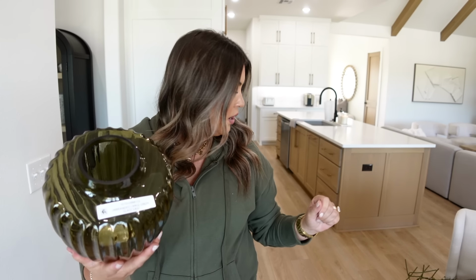So this one was, where'd the price go? Okay, so this one's $16.97. So I feel like that is stunning. It's an easy yes. Like I said, we're gonna talk about greenery in a second if you did want to add it, but this alone I just feel looks so high end.